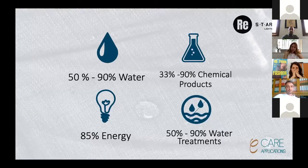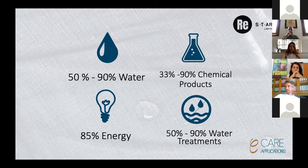So the big advantage of this technology is that we can save, depending on the process, of course, from 50 to 90% of water, from 33% to 90% of chemicals, 80% of energy, and also from 50 to 90% on the water treatment. All this reusing the already existing machine.